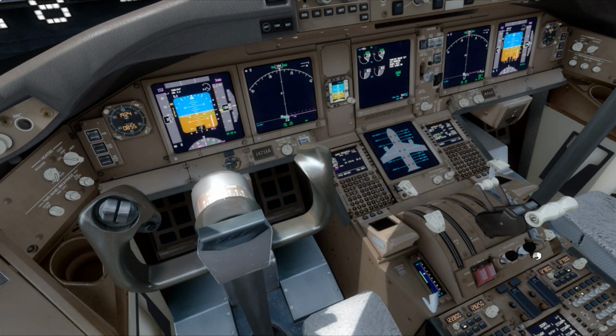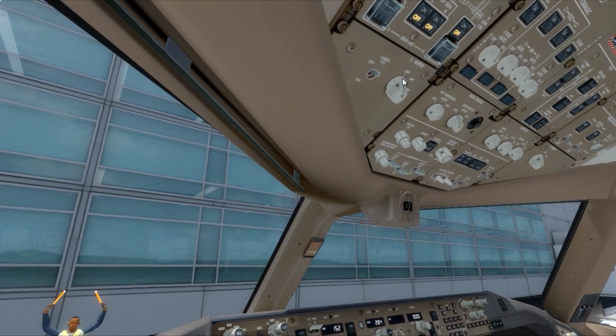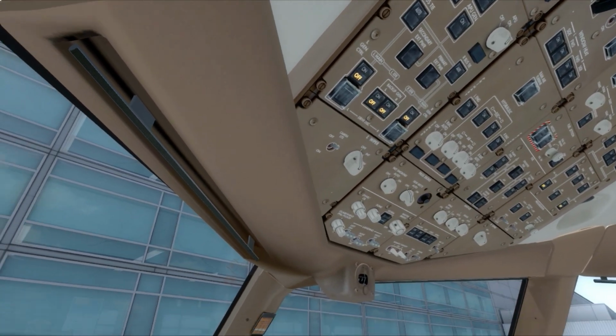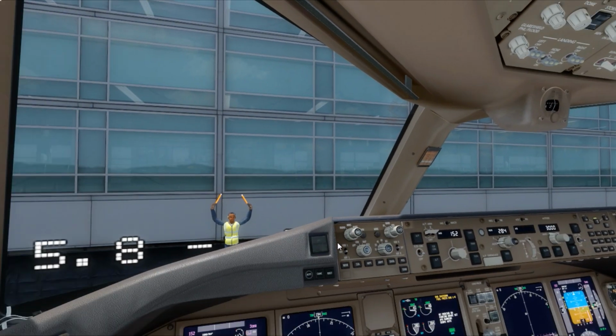So engines coming off. Good. Seatbelts to off. And the fuel pumps can go off. Hydraulics. There we go.